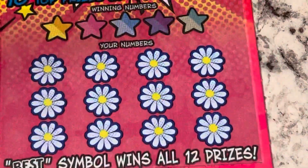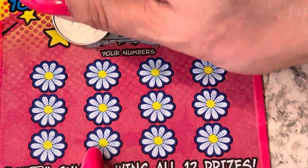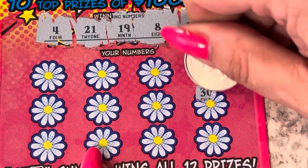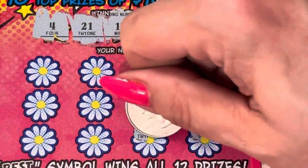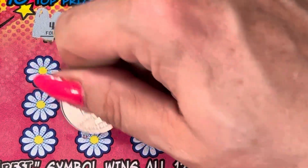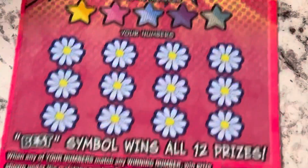Ticket number 26. We have 12, 8, 19, 21, and 4. 3, 30, 6, 1, 18, oh, we got 8 and 18, 28, 24, 15, 25, 9, 27, and 29. Nothing on that one.